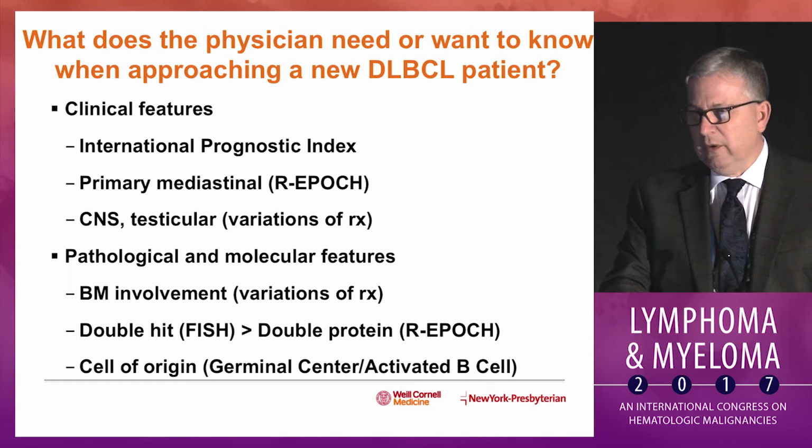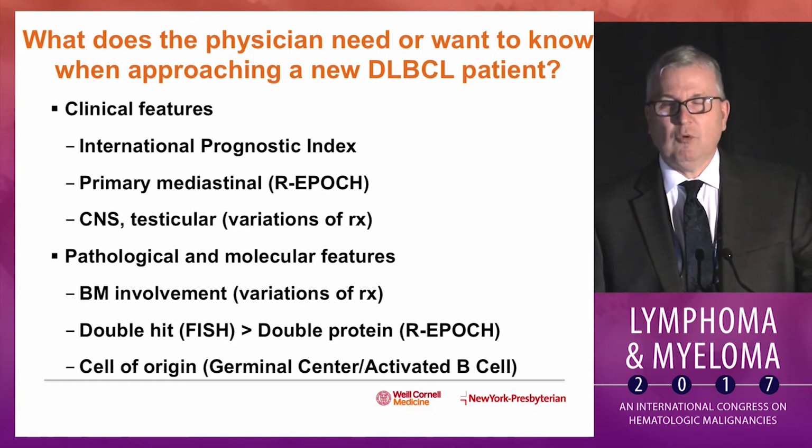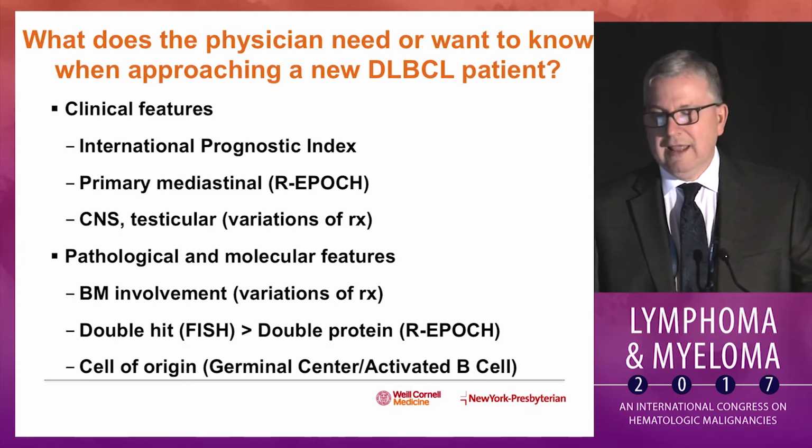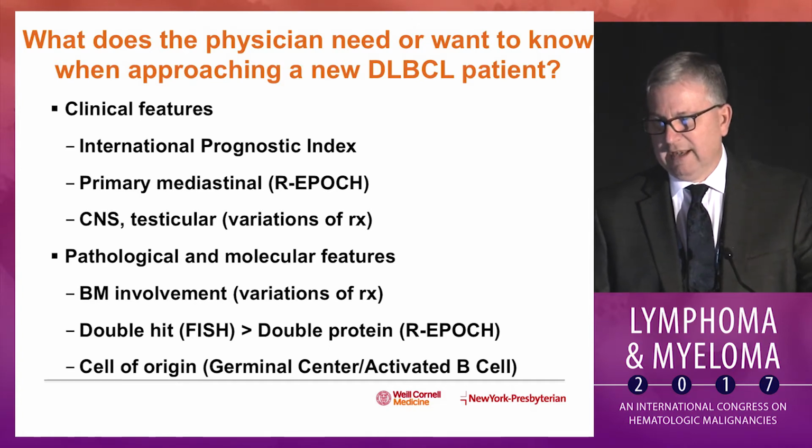I do want to know the International Prognostic Index. That gets me thinking a little bit more about their expected outcome, although that in and of itself doesn't change therapy. I think about primary mediastinal lymphoma, which we'll come to later. There's a whole discussion around that, and I won't focus on that in this talk.